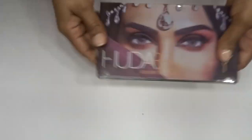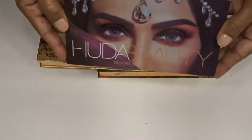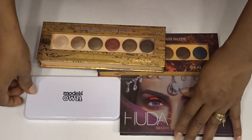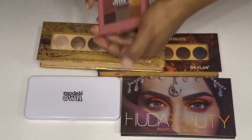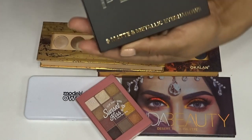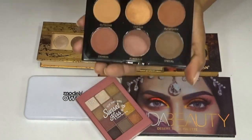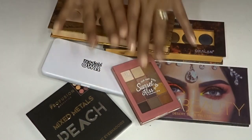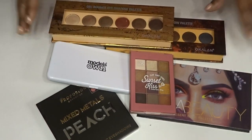All right, so those are all the palettes. Here are these two. Put that there. Here's this one. Here's my Model's Own, which I really, really love. My Sunset Kiss by Kiss, which I also really love. And my Mixed Metal Peach by Profusion, which I'm also very crazy about. So those are all my palettes, guys. My new palettes right here. My babies that I'm really loving and I'm having a good time with. I have other palettes too, but these are the newest ones.